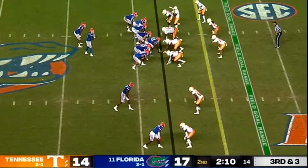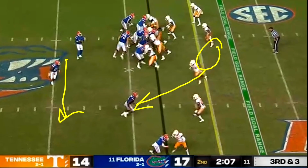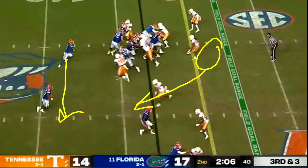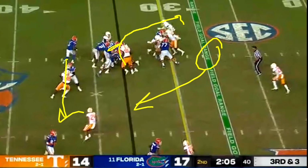So 3rd and 3, Florida's going to elect to take a weak side play. Let's move Pearson to the flat. Let's pull their strong side linebacker out to chase him. And then here comes Florida's action. We're going to pull Braun across the formation, try to get him through the hole here. He's going to get stuck. There he is. He gets stuck. He's out of the play.